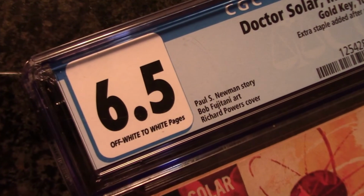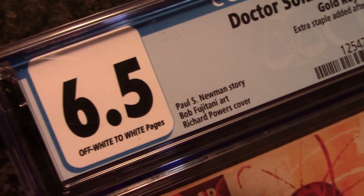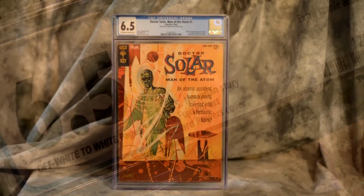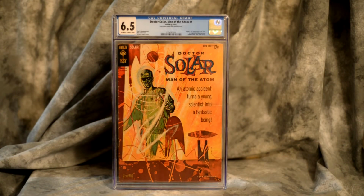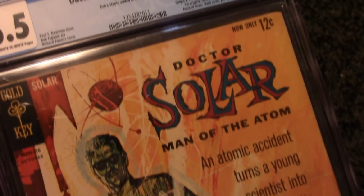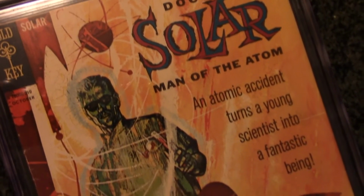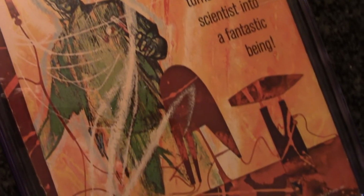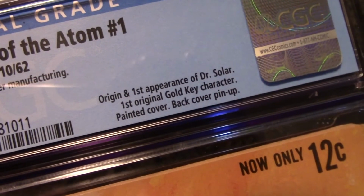Interestingly enough, it's not a high census book, and by that I mean there are only about 139 universally graded copies out there, of which about 6.5 copies. In the census, 71% are better, but again, it's a low census. This book has a reputation of being scarce in the higher grade, so anything above a VF, okay? 6.5 is a solid mid-grade.